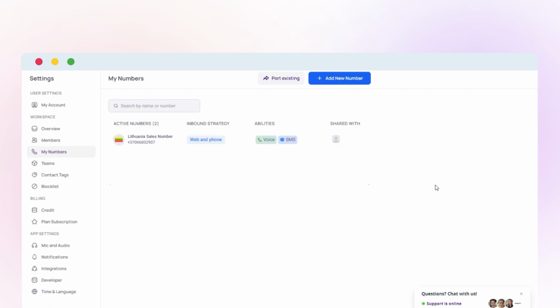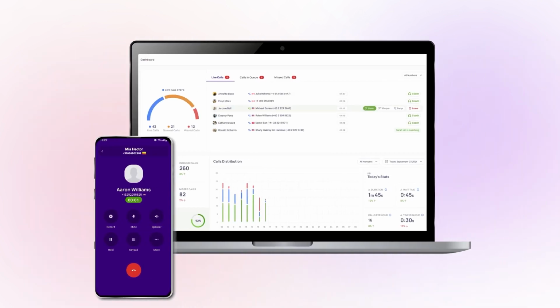Upon activation of your Lithuanian phone number, you'll have the capability to place voice calls and send SMS messages, depending on the specific type of number you've purchased.